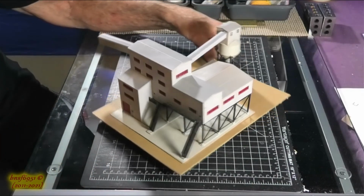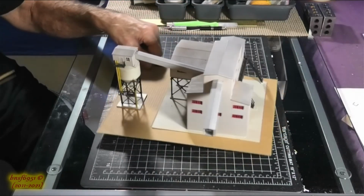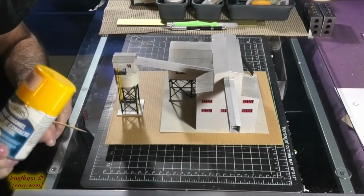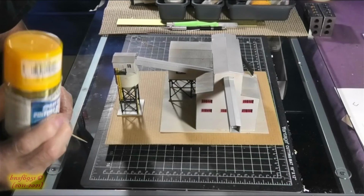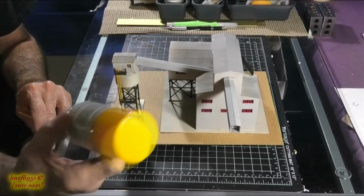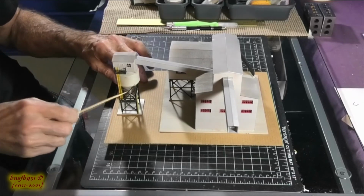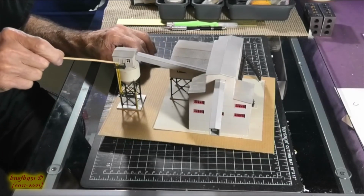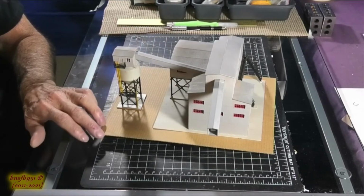The only color I did not tell you about was the yellow on the ladders right here. And that again is another Testors product, and it's just called Gloss Yellow. And again, it's a Rust-Oleum product. Alright, so all the handrails are as secure as I can get them. I didn't want to mess anything up, and I can see that this one here actually needs to go in just a little further. I'll check that out before I put it in a box and ship it.